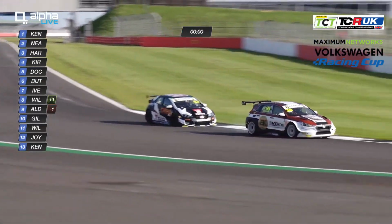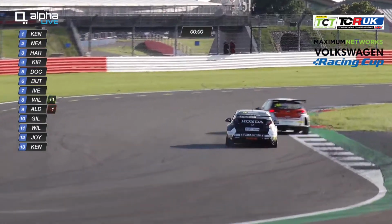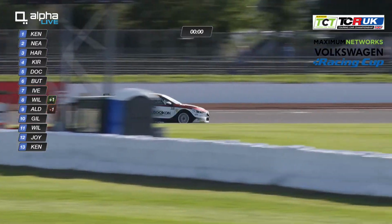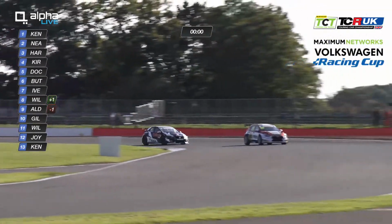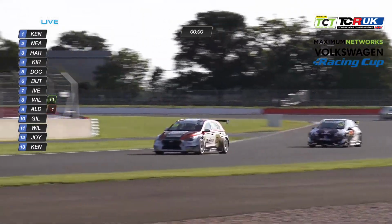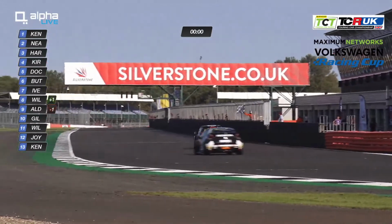He does look down the inside, as he has been doing all race, but Lewis Kent goes through Brooklands, keeps it nice and composed, a little bit wider than normal into Luffield on the brakes. Henry Neal trying to keep it tucked in there, but out of Luffield for the final time, through Woodcote, foot down hard, trust me, that Civic's going to be catching it to the line, but it's going to be Lewis Kent that takes round 4 of the championship here in the Dunlop Touring Car Trophy.